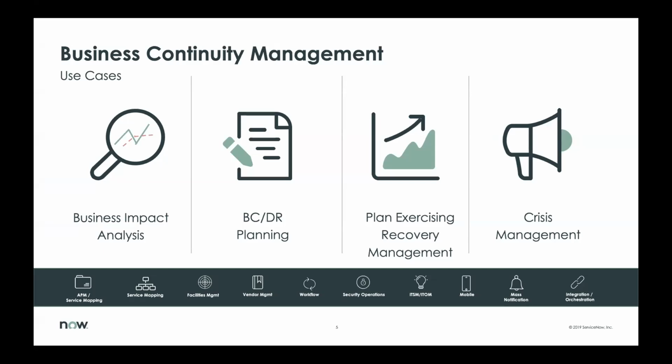When we talk about risk and assessments within business continuity, our focus is primarily around the business impact analysis. Then we'll talk about how that flows into our business continuity and disaster recovery planning. And then we'll show how that moves into our recovery and exercise management. So these are really the four pillars that we're focused on today as part of the demonstration.